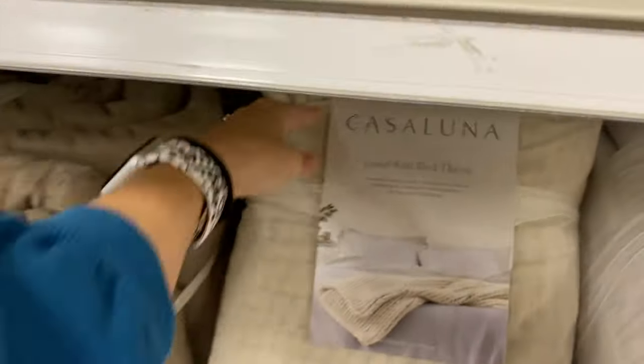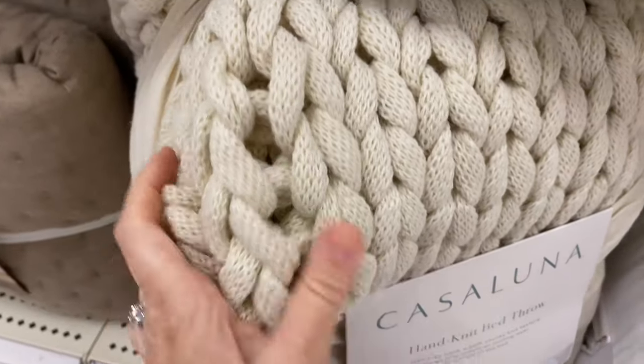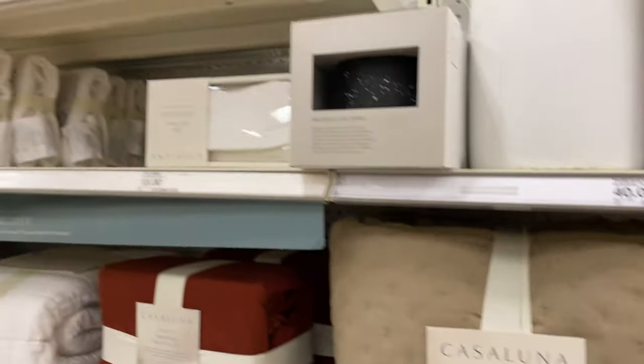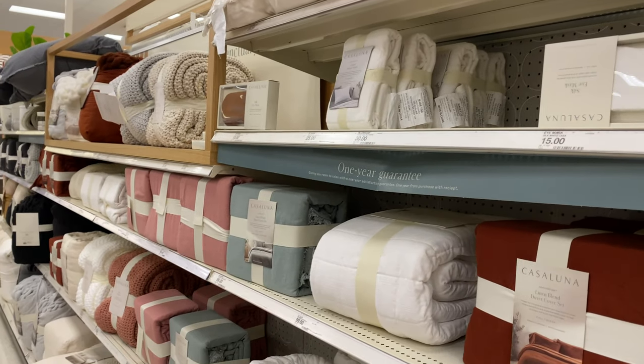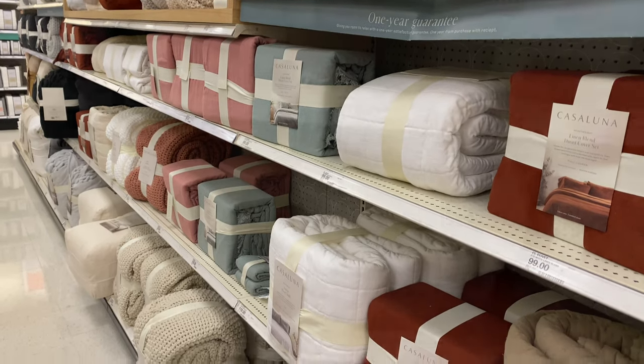They have really pretty chunky knit blankets. This one I liked because it doesn't look like it would shed, and it's so soft and cozy. But I'm really liking that brown tan color. They have such cozy throw pillows and throws and blankets. Everything about this line just screams cozy to me.